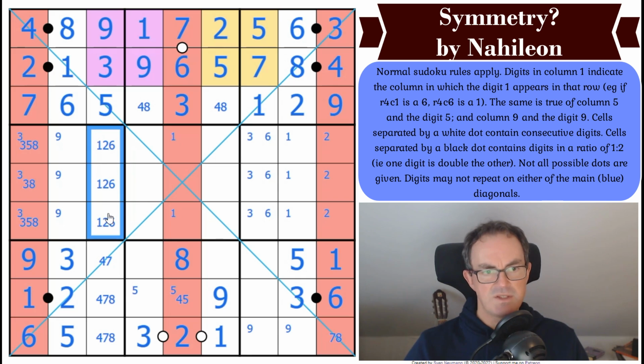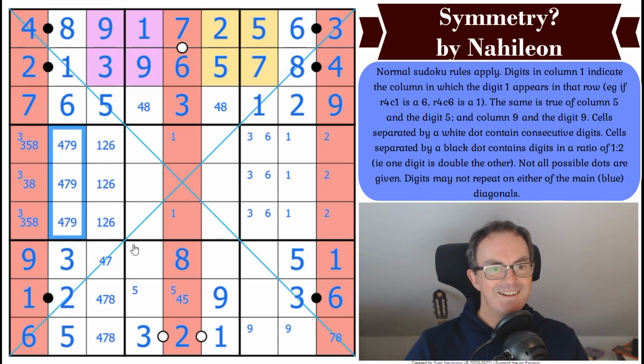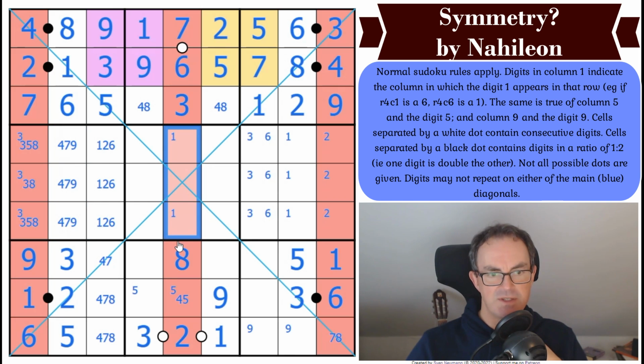I don't know if that's important. So these squares I know. These have got to be 7, 9 and 4. Okay. Now I'm stuck. What about... Well, probably I've got to be thinking either about those 3 cells or about these 3 cells, I think.